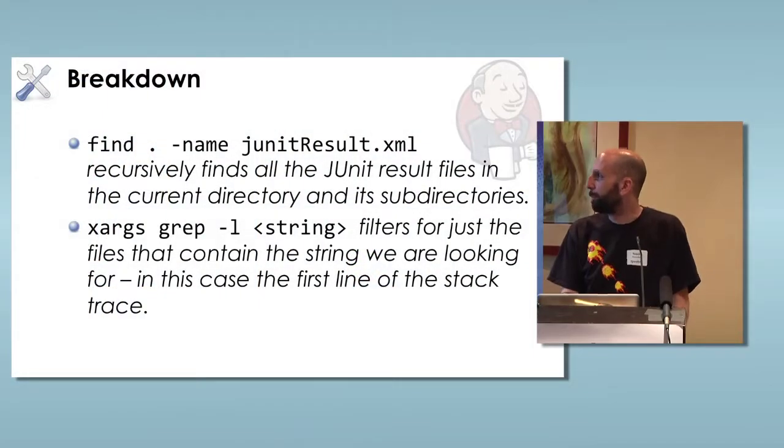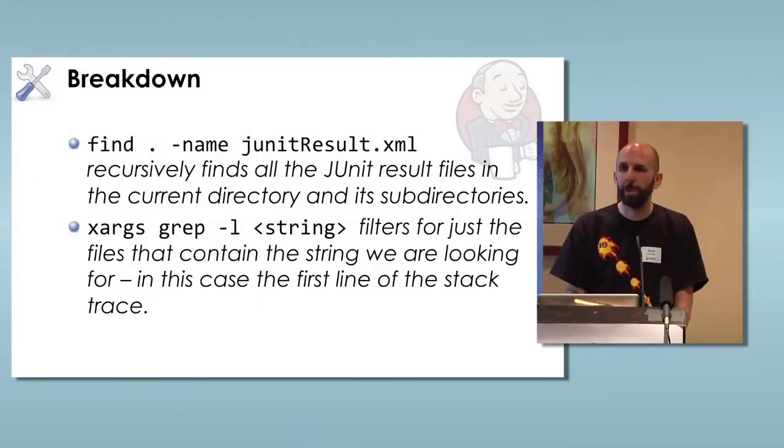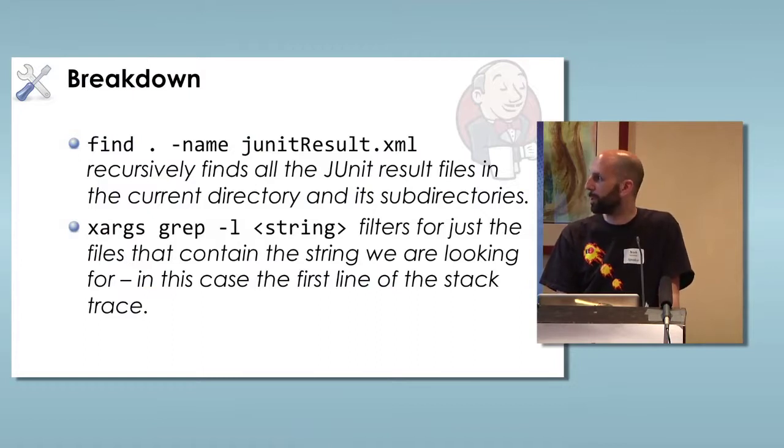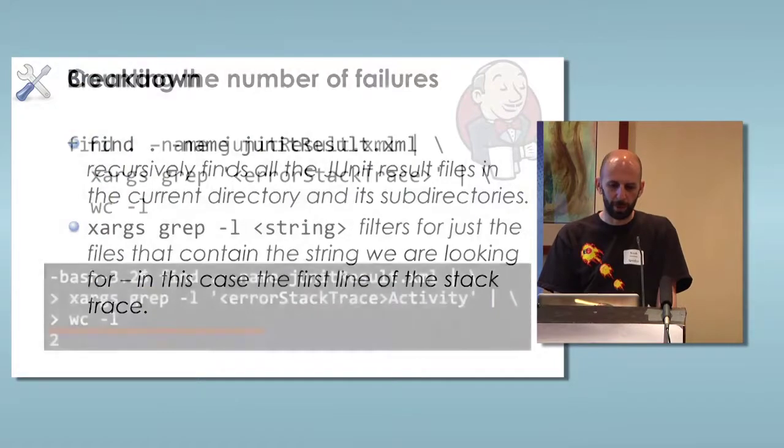Is this a flaky test? Probably not, because it's only failed twice. It's not flapping that much. And this is the basic toolkit: find, pipe, grep. I use grep -l a lot because typically for a test failure, there's not going to be multiple instances of the same test failure in the same file. You can rely on that. So it's a lot easier to just output the file name and ignore the stack trace information because you already know what that is. You can always drop the -l if you're unsure.